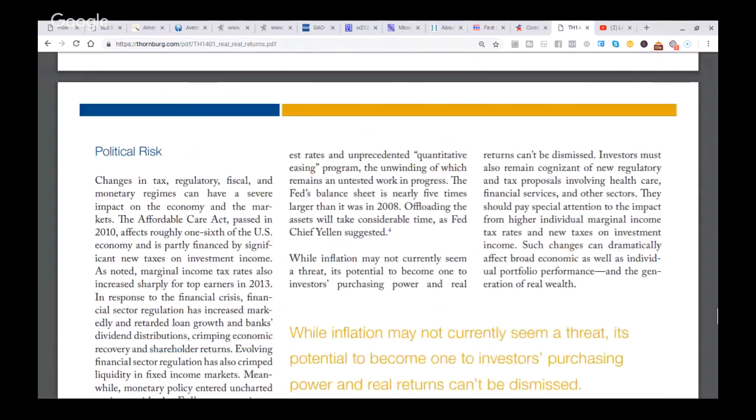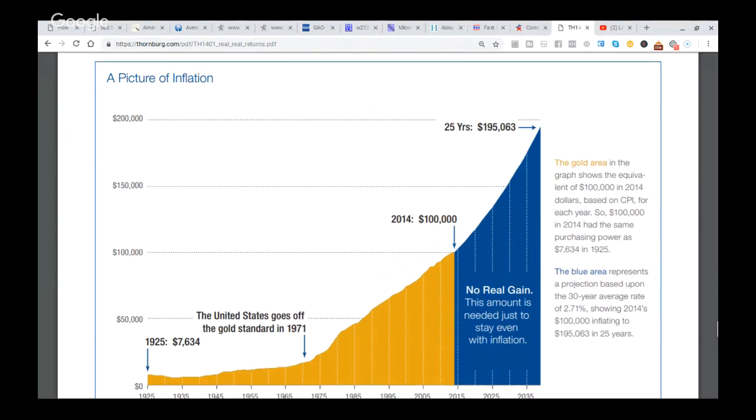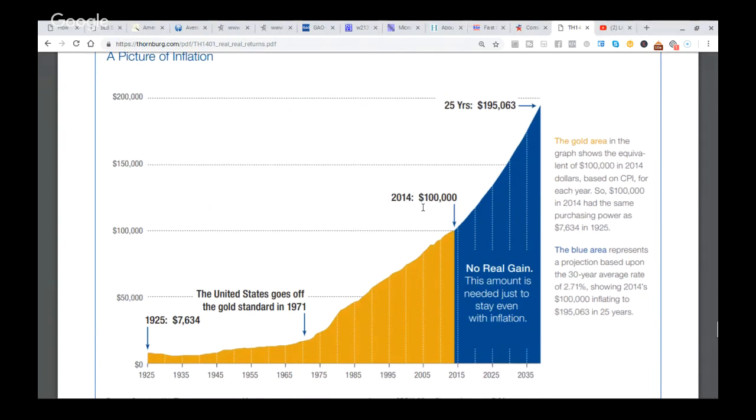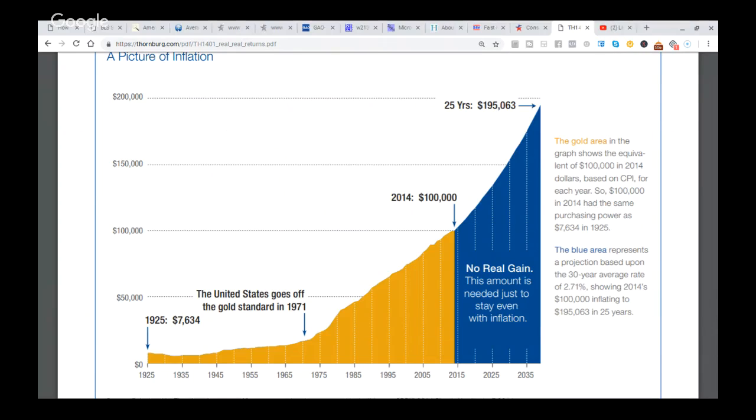We talk about inflation. Here's a huge one here too, my friends. $100,000 that would have bought $100,000 in 2014 was the equivalent of $7,634 in 1925. So if you had $7,634 in 1925, you had the equivalence of $100,000 in 2014. That makes sense? And that's just because of a 2.7% inflation rate.